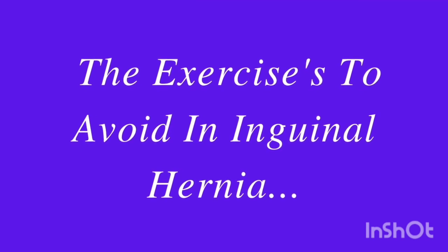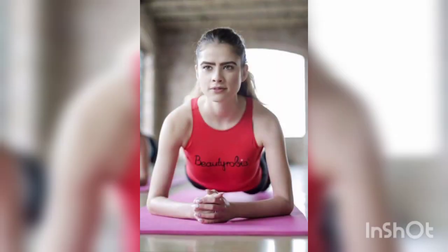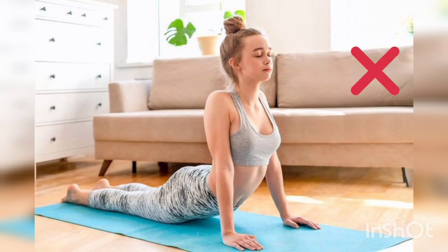Exercises to avoid when we have a hernia. There are certain exercises and activities that you should avoid when dealing with a hernia. Some of these include heavy exertion exercises, such as weightlifting, that cause you to strain. Overstretching your abdominal wall: movements that lengthen the abdominal muscles, such as an upward dog position in yoga, put strain on the muscle walls and should be avoided prior to surgery.